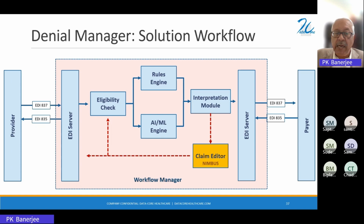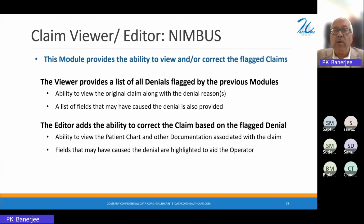The next module is the claim editor, and this module provides the ability to view and/or correct the flagged claims. The viewer provides a list of all denials flagged by the previous modules, and the editor adds the ability to correct the claim based on the flagged denials. And the interpretation module, which we discussed right before, highlights the fields which may cause the denial.